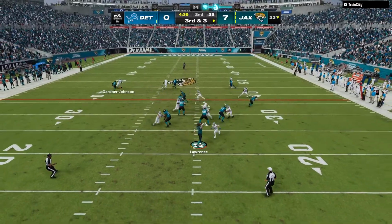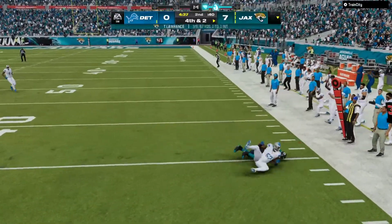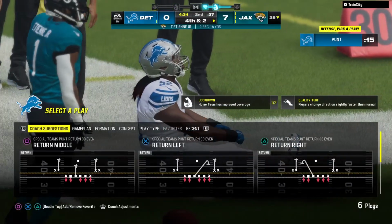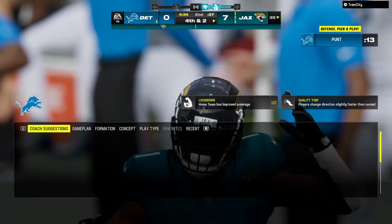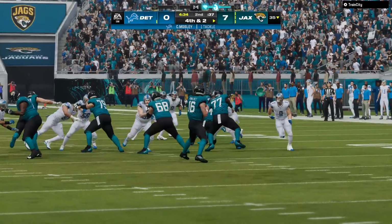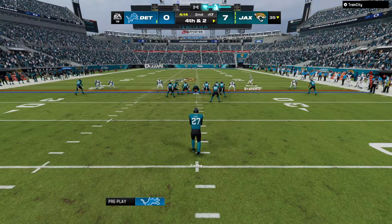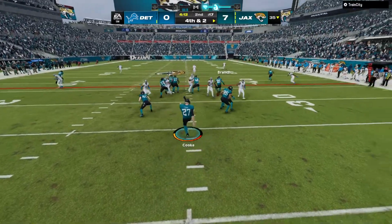Lawrence on 3rd down. He'll get this out to the flat for ETN. And he's brought down short. 2 yards there, needed 4. Well, it looks like they got what they wanted. They got the completion, but they weren't able to break any tackles or gain nearly enough yardage to pick up the first down. Now to be 4th and short.